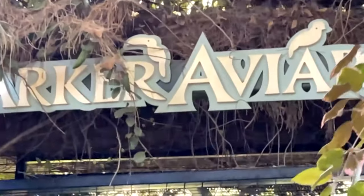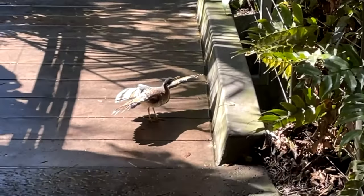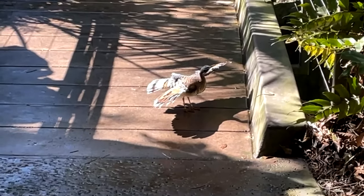We need to keep ascending several tiers up the hill to make it to the Parker Aviary, which houses 15 species of birds from Central and South America.